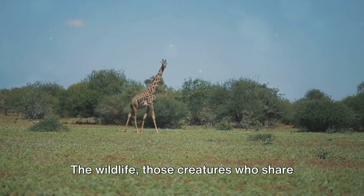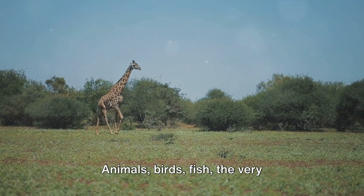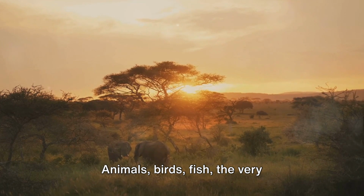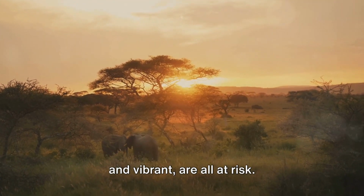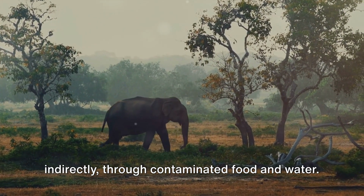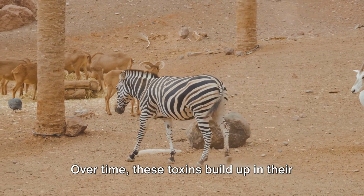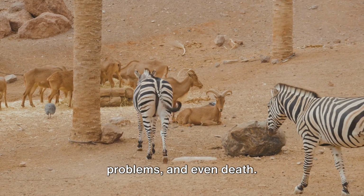The wildlife, those creatures who share our world, are also victims of this insidious pollution. Animals, birds, fish, the very biodiversity that makes our planet so rich and vibrant are all at risk. They consume the toxins directly or indirectly through contaminated food and water. Over time, these toxins build up in their bodies, leading to illness, reproductive problems, and even death.